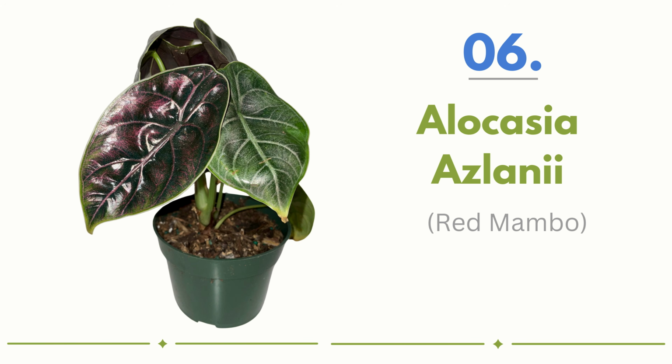All right, taking the number 6 spot is this stunner right here, the Alocasia Azlanii, or as I like to call it, the bling of the plant world.